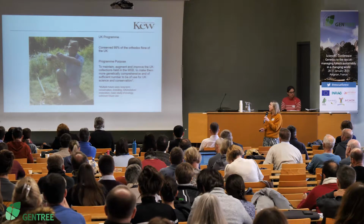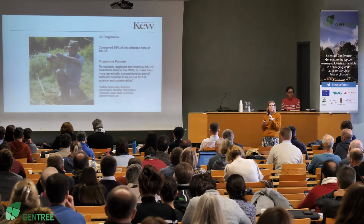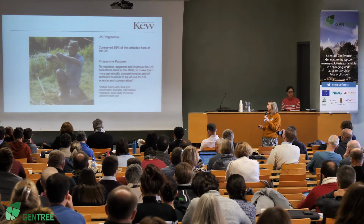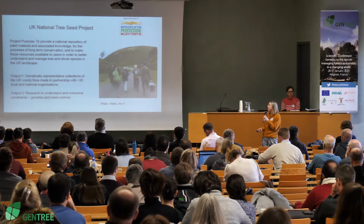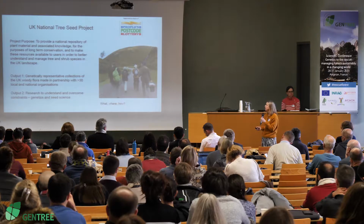So alongside the global programme, we've got a really well-established and active UK programme that's already conserved at least one sample of almost all species in the UK flora. But we really recognise that that's not good enough, and if these collections are going to be really useful for conservation and for research and for restoration, they need to have captured the genetic diversity of each species, and that's what we're particularly trying to focus on now. And that was the explicit goal from the beginning for the Tree Seed project.